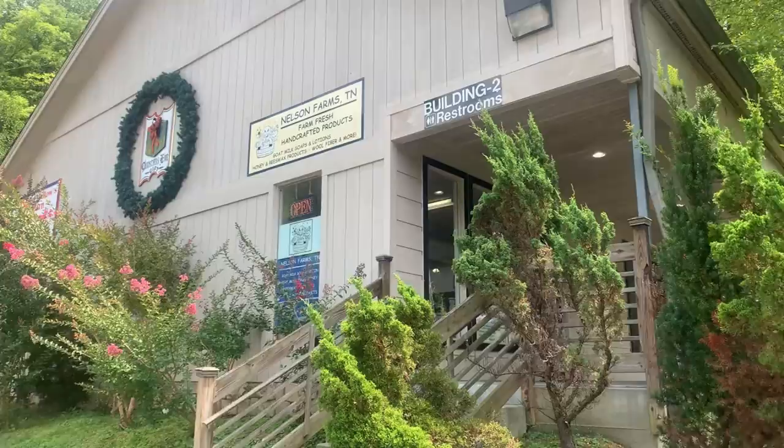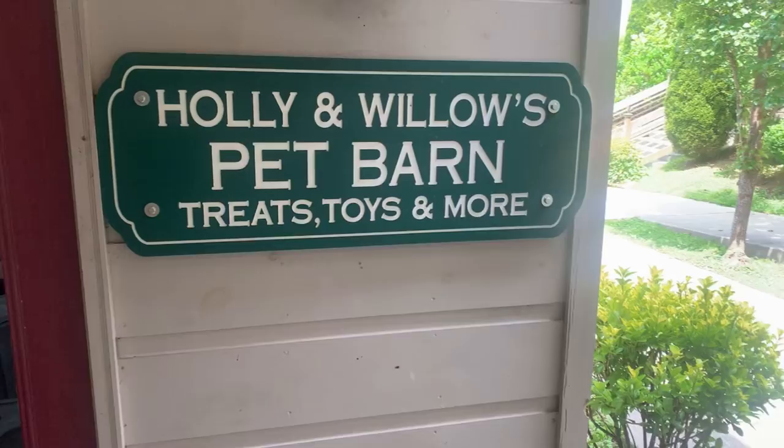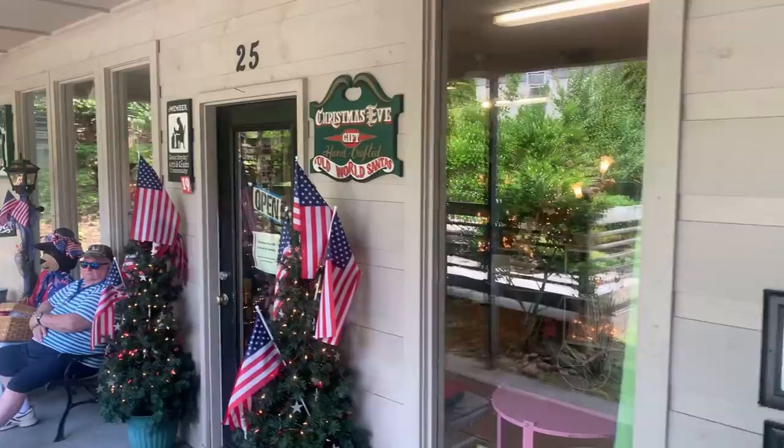You have Nelson's Farm. They have soaps, lotions, things like that there. Here's a closer look at the Rose Peddler. To your left, you have the Pet Barn. We went in there, they have some really nice treats, a lot of clothes for smaller dogs. It's the Christmas Eve handcrafted gift shop.